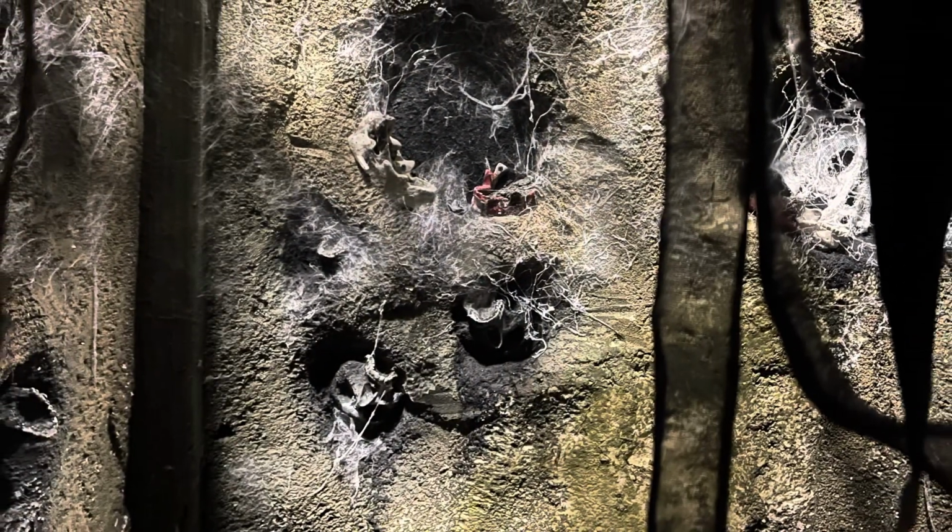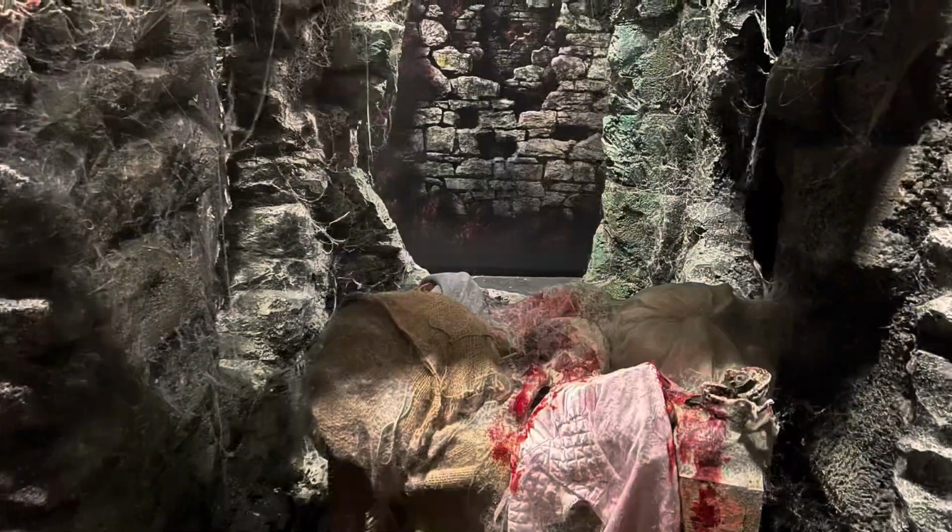And you can see the jaws of the fairy's victim in these walls right here.